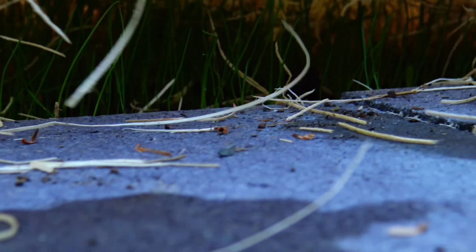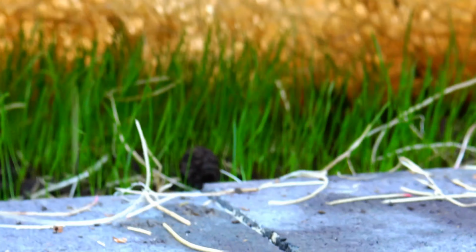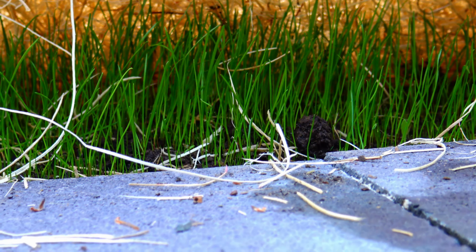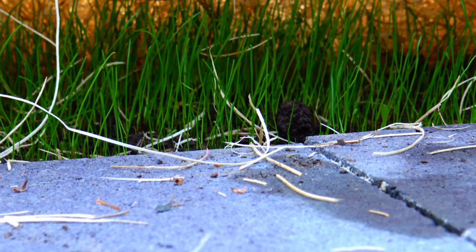Let's see if we can see any ants. So you can tell the grass is loving this, and the ants are too. There's a lot of ants in here. I don't know if they're coming out in the video. A lot of tiny ants crawling around, not the Citronella ants. And that's your first poolside Citronella ant video.